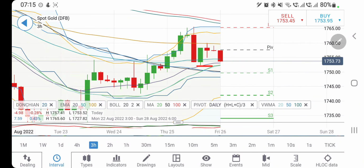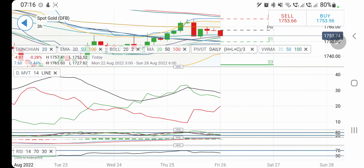and on the 3-hour chart a similar formation. This is a breakout candle, the first breakout candle. We may see follow-up candles too, and with the stop loss at 1758 one can remain short. One can expect first support at around 1750 levels, very strong support, and if it breaks below that we may see it hitting 1745 levels also.